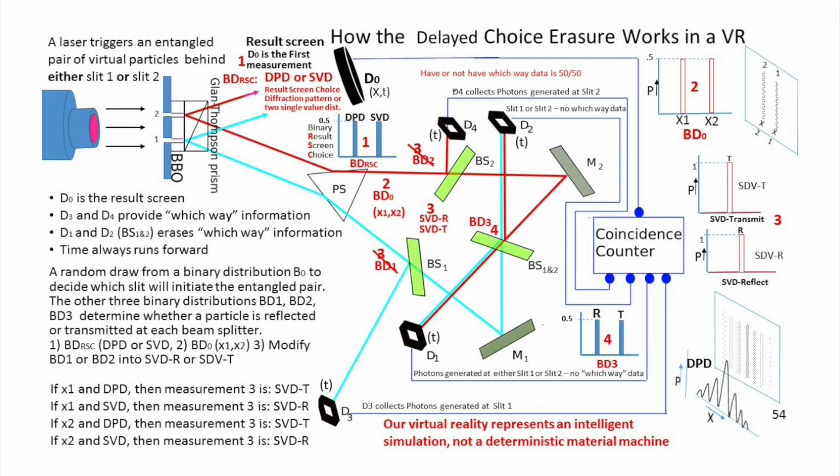Okay, so now we're going to get to this. This is the result screen. The first thing we're going to do here is a binary, and it's going to tell the result screen choice, right? It's either going to be a diffraction pattern or a 2-bar pattern. That's the choice. So we'll make that choice right at this point. That's the first thing to do. That's what we need to know here. That's what's going on the screen. So we put the data on of either one of those.